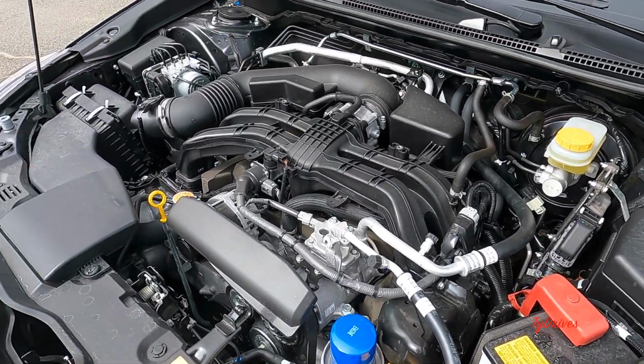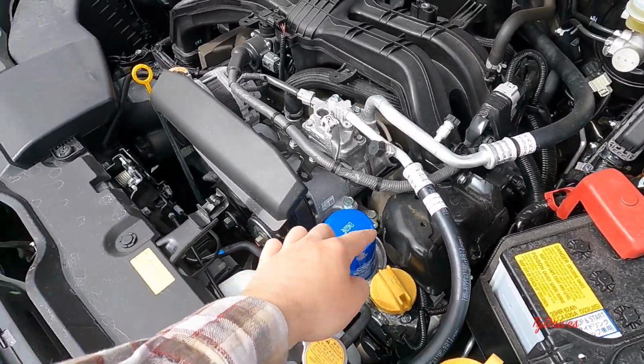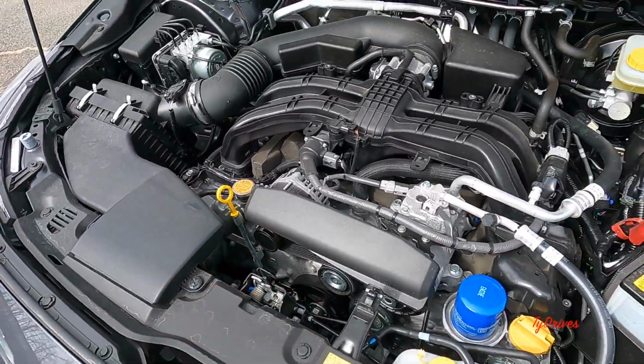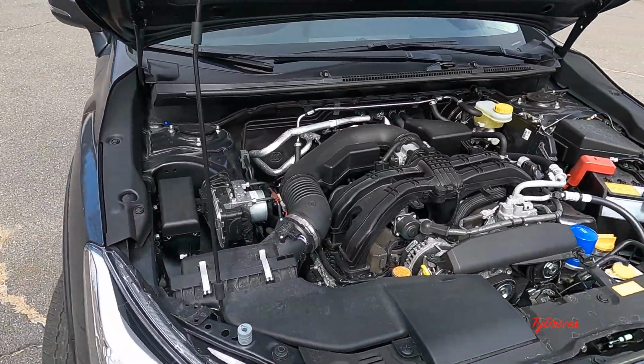As in traditional Subaru fashion, super easy motors to work on. You can see the engine oil filter right there. Have the engine oil dipstick and no engine cover, so pretty cool.